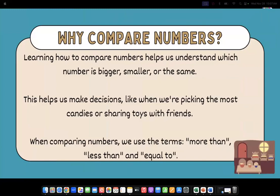Essentially, what we are doing today is learning how to compare numbers. Let me use my highlighter. I'll use my yellow. Comparing numbers helps us understand numbers that are bigger, smaller, and the same. It's almost like Goldilocks and the Three Bears, right? She goes in and finds the bowl's too big or the bed's too big, and then she finds the medium-sized one, and then she finds one that's just right. So it helps us make decisions when picking maybe the most candies or trying to share toys with friends.